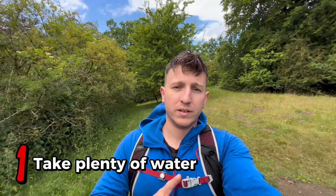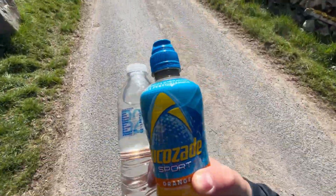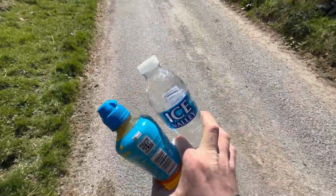So tip number one is to take plenty of water with you. There's not a lot of places to fill up on this hiking challenge, so I would recommend a minimum of 2 litres of water per person if you're going to be taking on this challenge. Probably 3 litres if it's a hotter day.